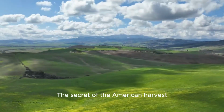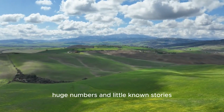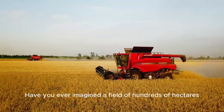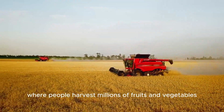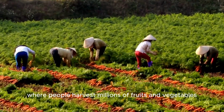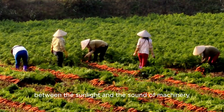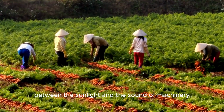The secret of the American harvest. Huge numbers and little-known stories. Have you ever imagined a field of hundreds of hectares, where people harvest millions of fruits and vegetables every day, all operating like a precise clock between the sunlight and the sound of machinery?